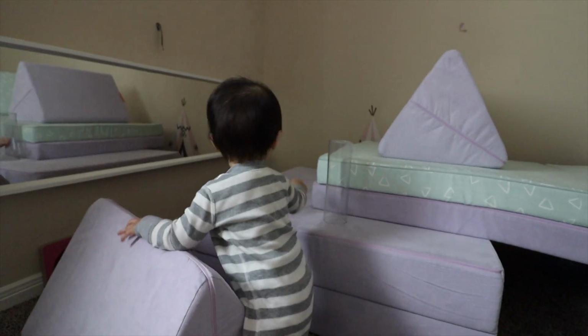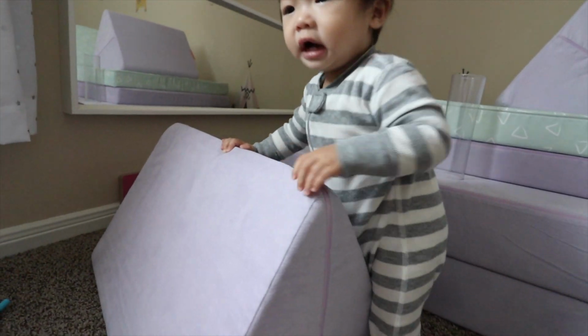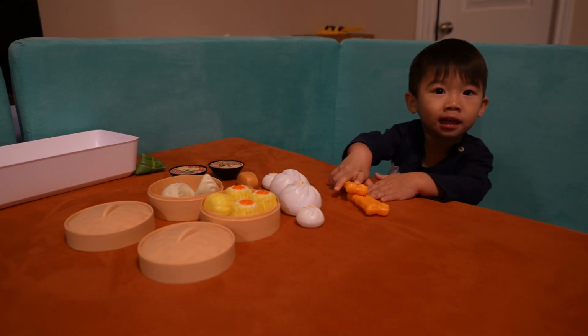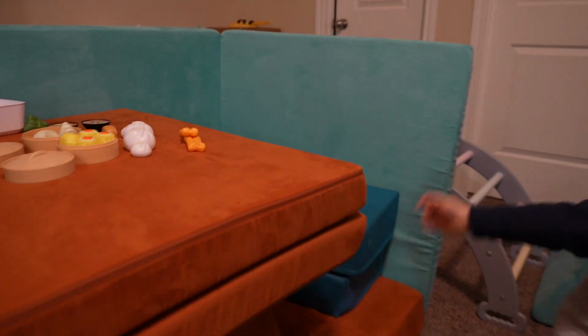The Nugget has no minimum age on when you can introduce them to your child. A newborn can use it for tummy time, while a toddler pretty much has almost endless ways to use it, and there's also no maximum. Once your child becomes too old or outgrows it, they can just use it as a couch.